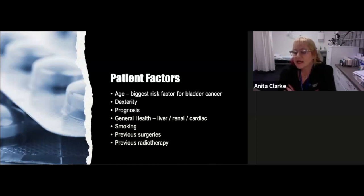When it comes to doing a neobladder, one of the things that we also know is that many patients need to learn how to do what's called self-catheterization, which means that in order to assist the neobladder to empty, you need to put a catheter into that bladder, and you need to have good hand function. So dexterity is important. So for instance, if I see somebody who may have Parkinson's disease or a stroke or something that affects their hand function, I'll often have more concern about going ahead with a neobladder.